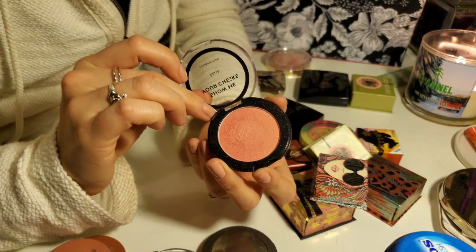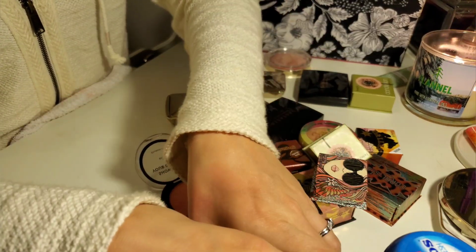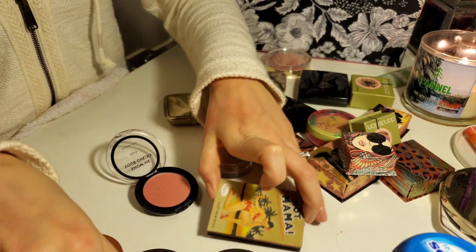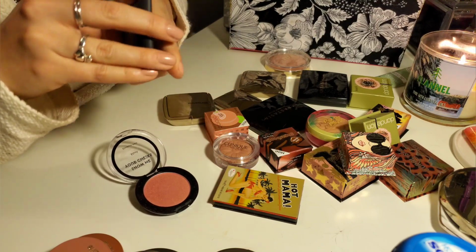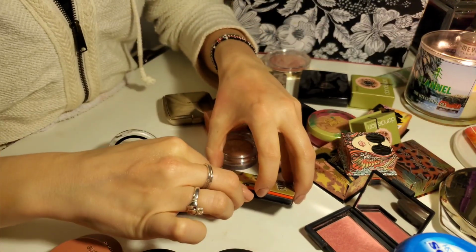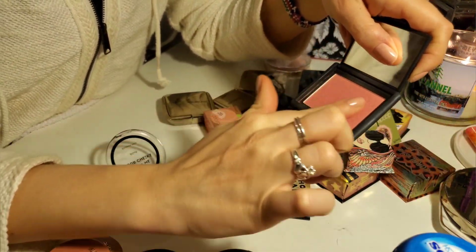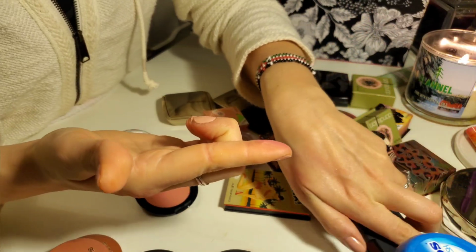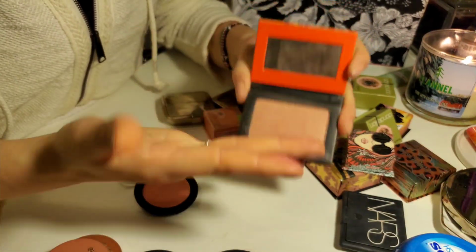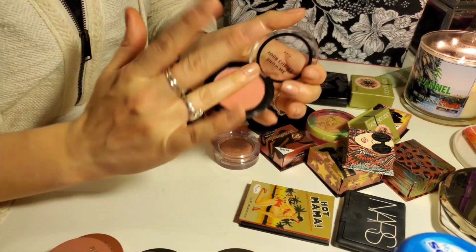I'm going to try to test these out to go up against each other. Actually, you know what? Let me just do that right now because I'm curious. And I could make a whole separate video about it. But let me just go ahead and do it while we're talking about the blushes. Okay, so make sure my fingers are clean. We'll do NARS Orgasm first, theBalm Hot Mama second, and then Elizabeth Mott Peachy Pink.